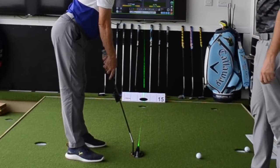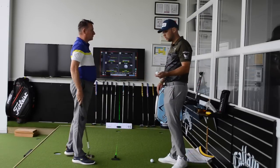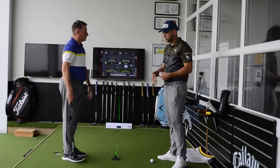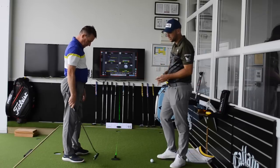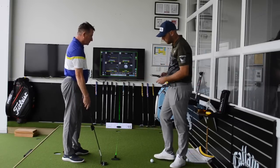Good, so alignment there, bang in the middle now. So he didn't necessarily use the line on the ball, he was just able to set up with the lines on the back of the putter. And we'll have a quick look at the putter now, the lines on the top.